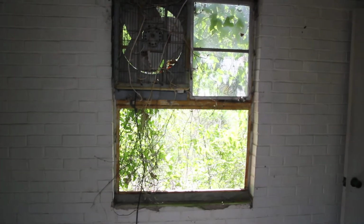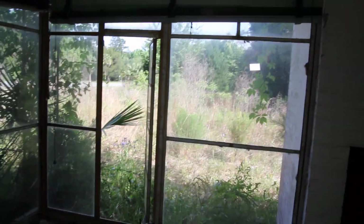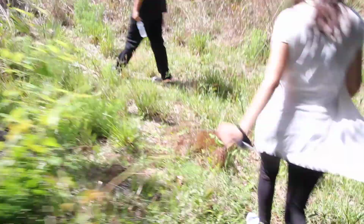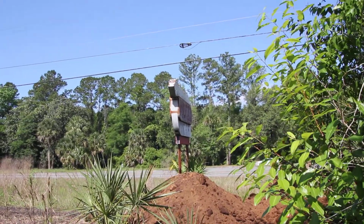So we got the old window. We got some old rollout windows. And this little... I don't even know what to call this. And we have the old motel sign right here. I'll show you that here.